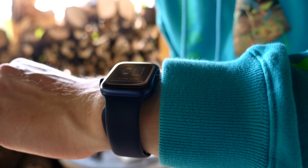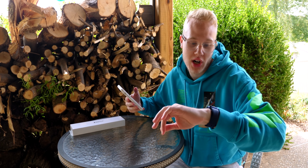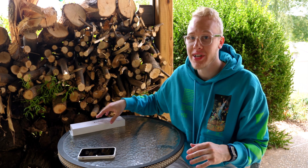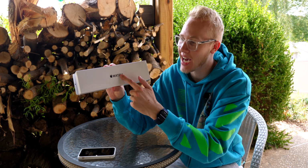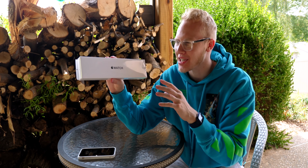All right, I'm gonna go ahead and set this up. Content-wise, I got a wild idea right now. This watch is pairing, it's setting up. So what if we start taking a look at the other new watch, which has black Apple Watch branding on the front. The Series 6 is more faded and white.